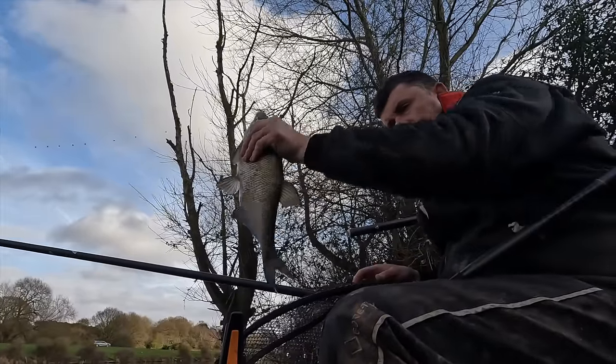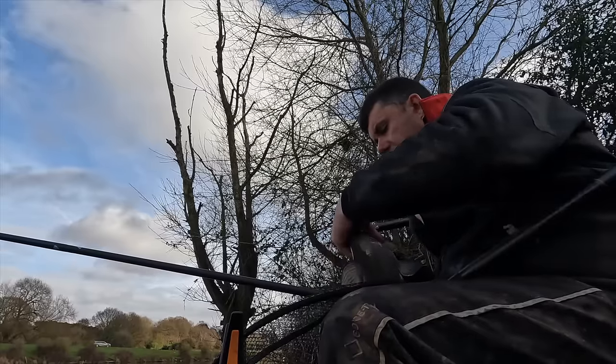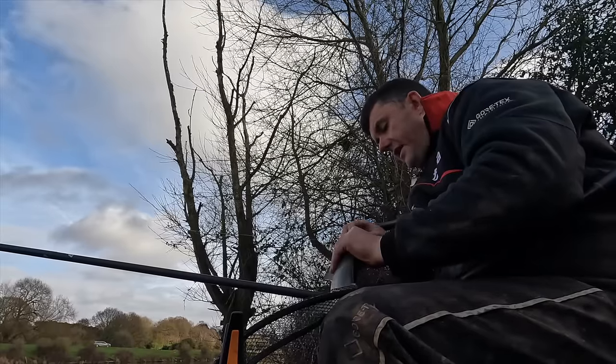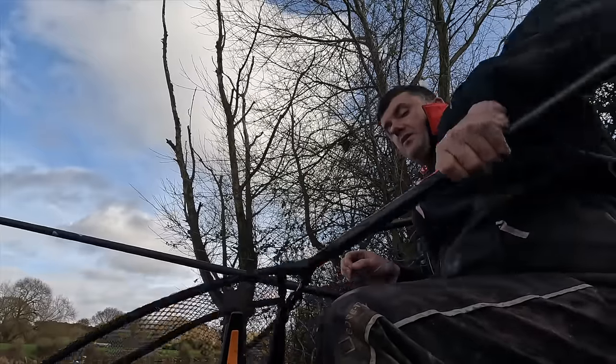But as you can see, look at these fish I'm catching here now. That's on pellets, banging the bottom lip. This is the sort of method, and these are the sort of fish, that win the matches though.